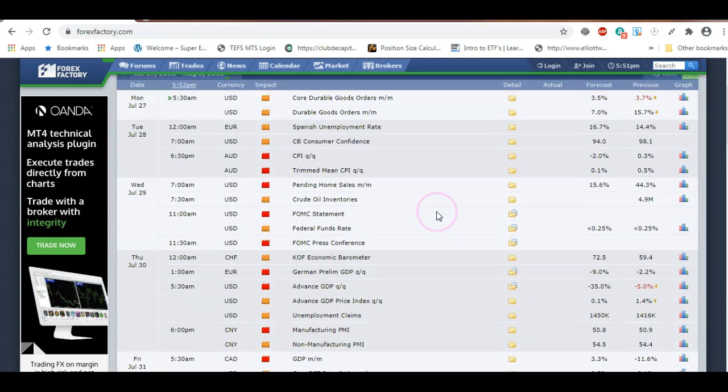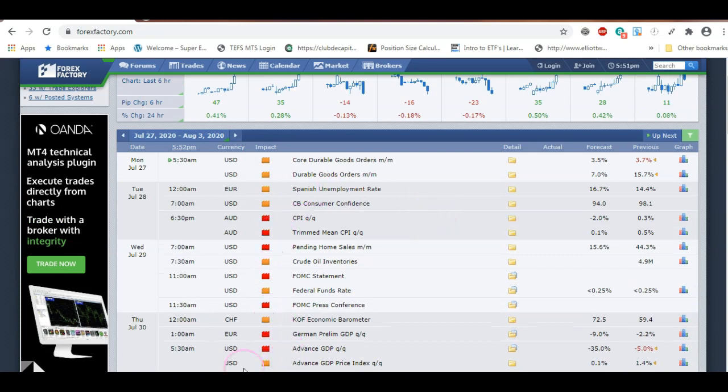So just look at the news. I don't want to say try to stay away from those pairs, but at least be very conservative. Use small lots for this week until all the news passes. For example, on Monday, the news is going to be at 5:30 a.m. Just wait until this passes, an hour or two, then you can start trading.